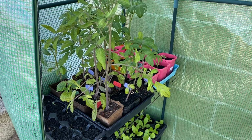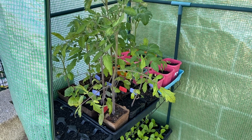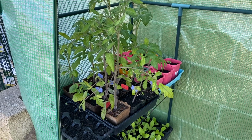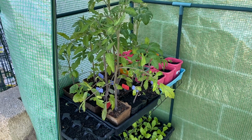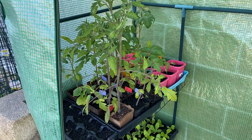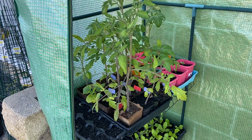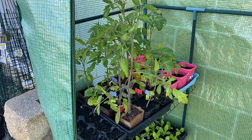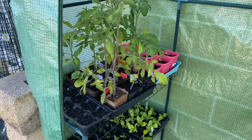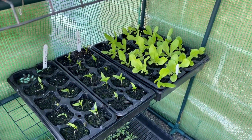One thing I find when you're growing things under lights, they're not as strong as something that's maybe grown in the greenhouse or outside, but they do give you that real kick start into the season with some more mature plants. So just got to be a little bit careful and try and harden them up maybe before putting them in the ground by leaving them outside for a while, which I did do, but they still got belted by the storm. Down here we've got some capsicums and some chilies.